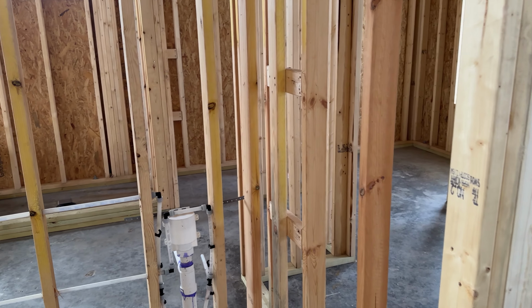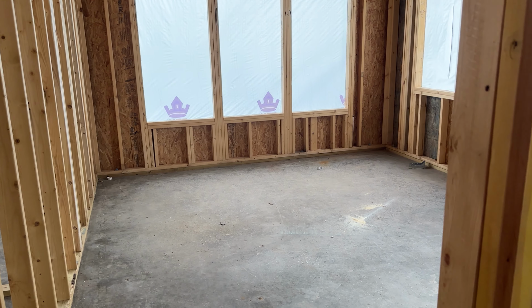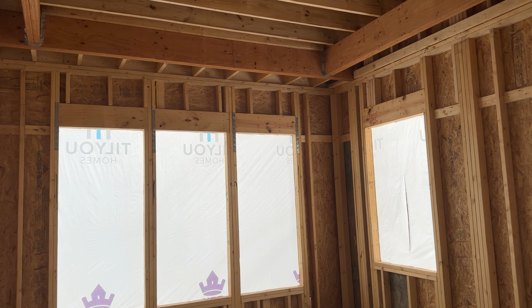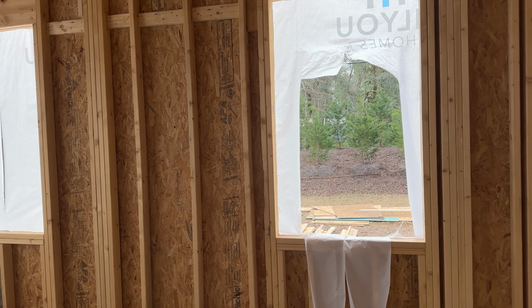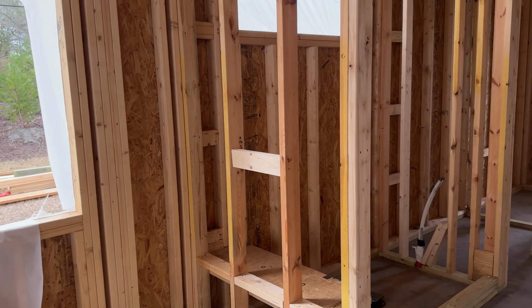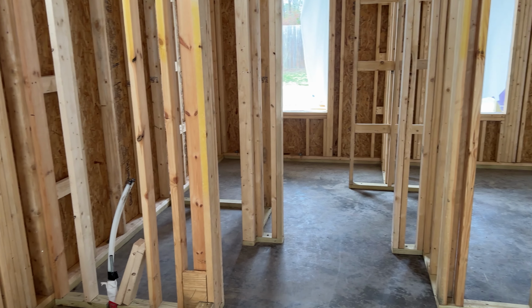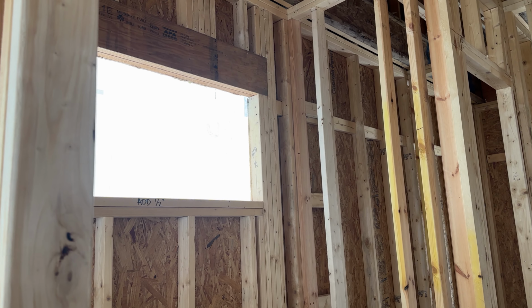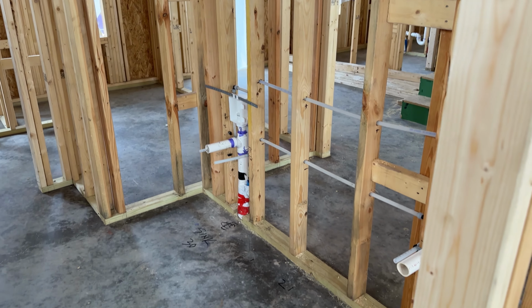Through to our master bedroom. Ten-foot ceilings with an 11-foot tray. The master bath, shower, and 7-foot vanity.